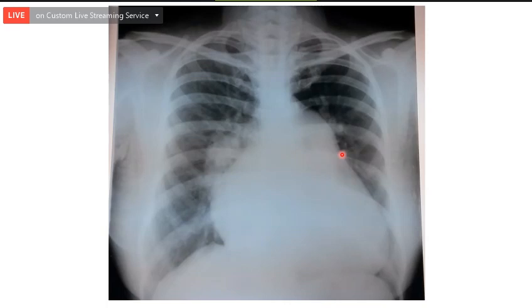Okay, what are the extra evidences of left atrial enlargement? The left atrial border, there is straightening of the left atrial border. Better to use the words left atrial appendage prominence, yes? Yes. Straightening is a visual impression, and sometimes straightening can occur due to other reasons also. But when you are seeing a left atrial appendage is prominent, then you are sure that the left atrium is enlarged.